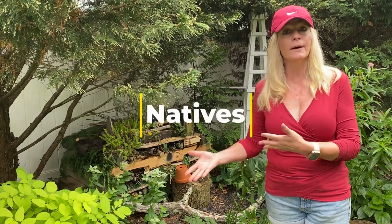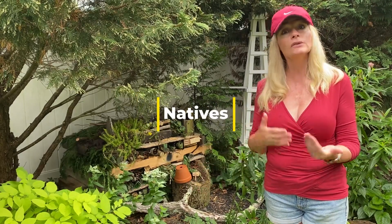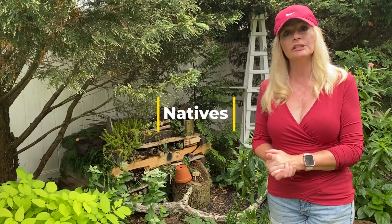You do have to stay on top of them, but if you don't want to stay on top of them and you just don't want to work, that's perfectly fine. I totally get it. We are busy these days and we don't have time. So think about putting beneficials in pots around. Plants can live a long time in pots without changing the soil.